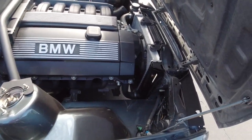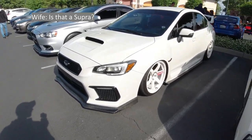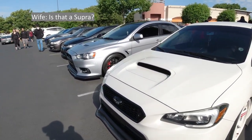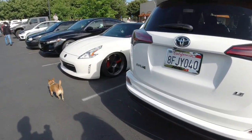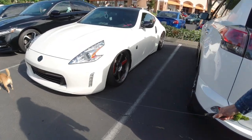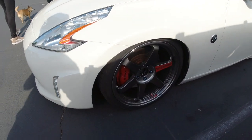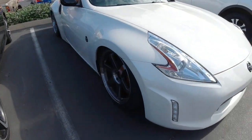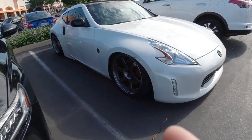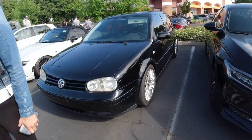Look at this. It's like not... Where? Yeah, it is a Supra. Good job. Oh, that's a clean Z. I like these wheels. These are actually the wheels I want. Pressed graphite TE37s. These are the wheels I want on the Supra. Oh yeah. And a Volk TE37.